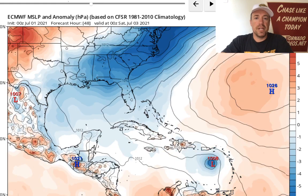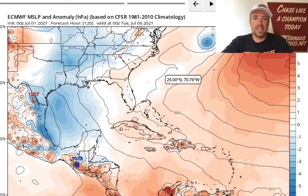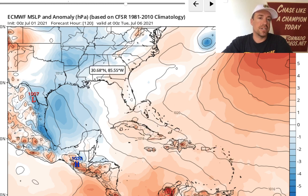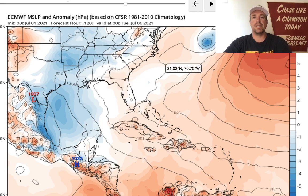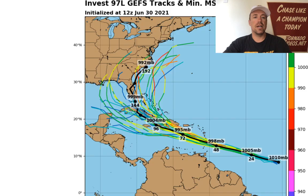But here is the operational European solution, lifting this storm off to the north as a weaker tropical cyclone, whereas the GFS takes it a bit further south longer and becoming an impact potentially for Florida or the southeastern U.S. or even the Gulf Coast. So we just have to see which one of those camps will dominate, whether it's going to be the further south camp or whether it's going to be these recurving storms.